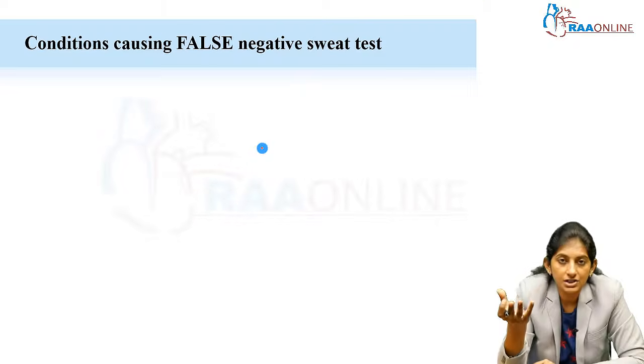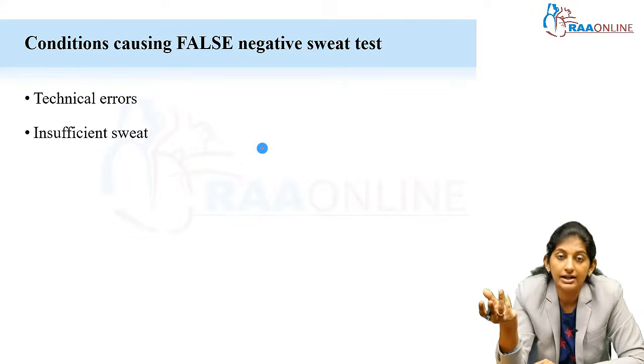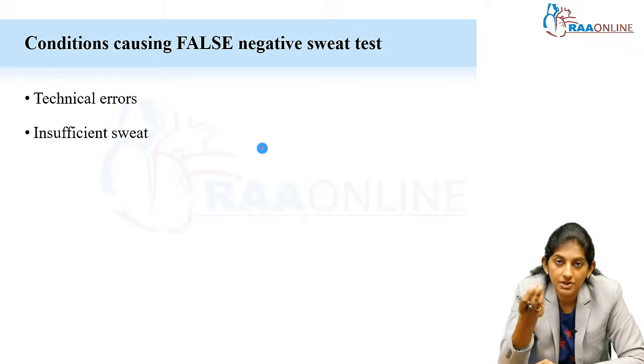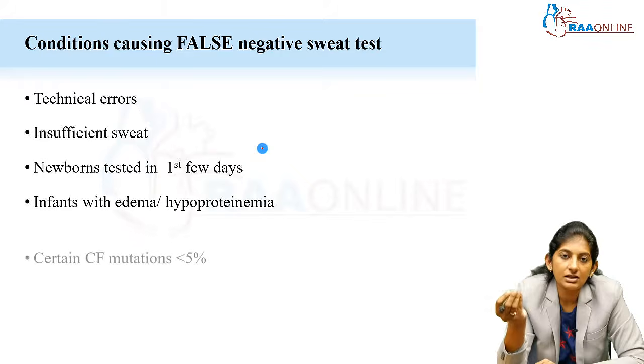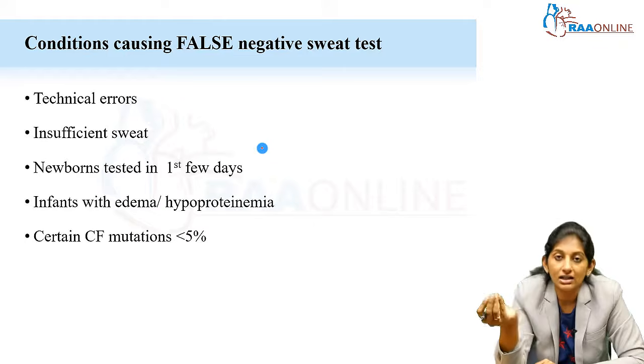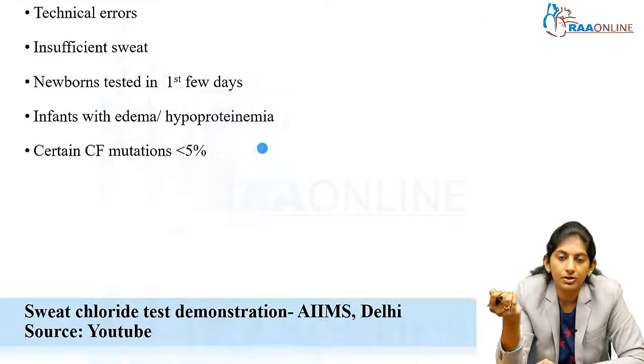Similarly, there are some conditions which can cause a false negative sweat test in case the technique is wrong. We have not waited for 30 minutes to collect the sweat and there is insufficient sweat production during that time, and then some genotypes, as I told you, will cause a normal sweat chloride. So something like that could have happened. So these are the causes for a false negative sweat test. The interpretation of the sweat chloride has to be done based upon all these things in the back of our mind.